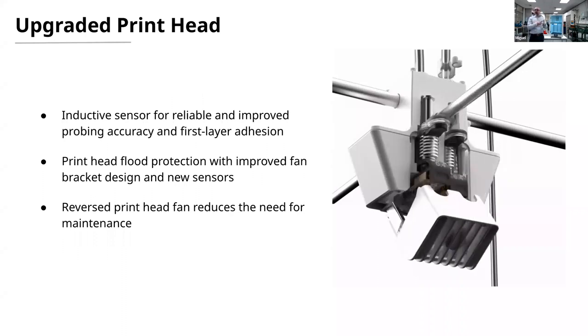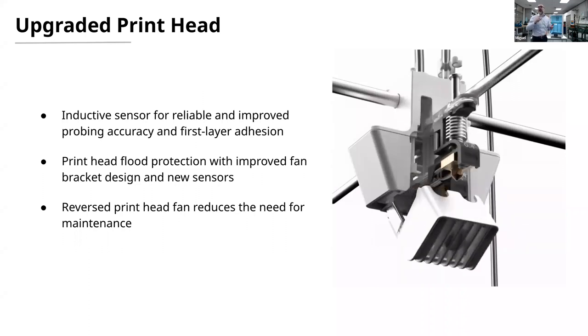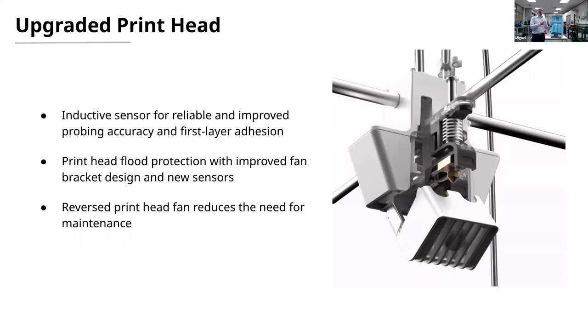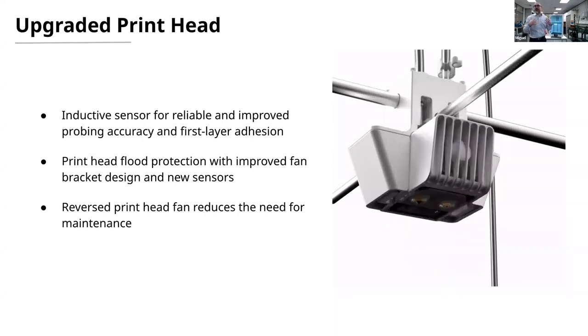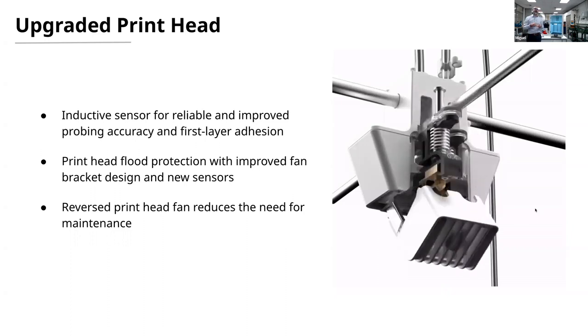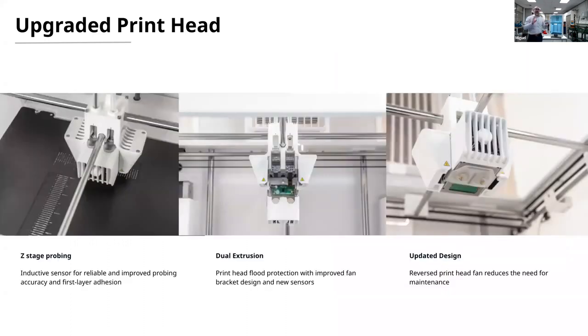So the new printhead is more accurate at probing, and it has two new built-in protections to stop two of the more common failure modes, making this machine the most robust and reliable machine we've made to date. So to summarize on the printhead, inductive sensor, we have the dual extrusion that everyone knows and loves from UltiMaker, but now with flood protection and an improved fan bracket design, and the reversal of the fan, meaning that we've removed that failure mode of drawing in small slithers of filament that could cause failure.